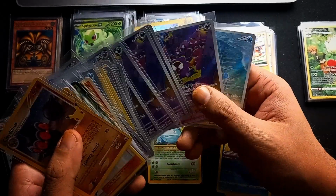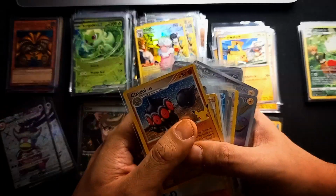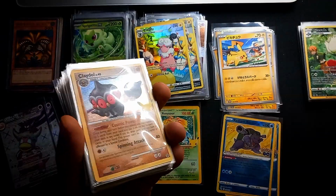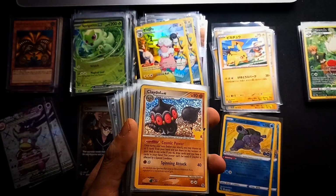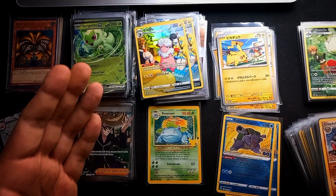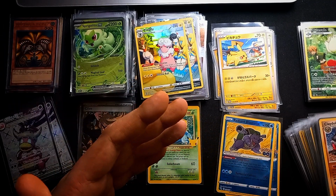So we have some Gastlys, some Raichus. I purchased a couple of Persians from Night Wanderer, the Houndoom from Night Wanderer, the Groudon from Raging Surf, these cards like I showed you. And this is all what is in my reserves to sell later on. This is not even what I have for sale right now. Just when something sells, I put something else online again.